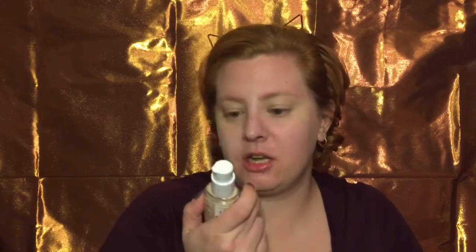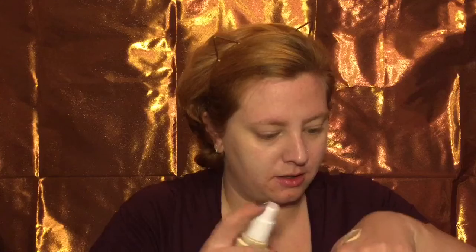I'm really all over the place today. Going into the green, and I'm just going to get some of that, using the side of the product where I'm really red around my nose and such. And then I'm gonna go in with foundation. The CoverGirl True Blend Liquid Makeup Base.